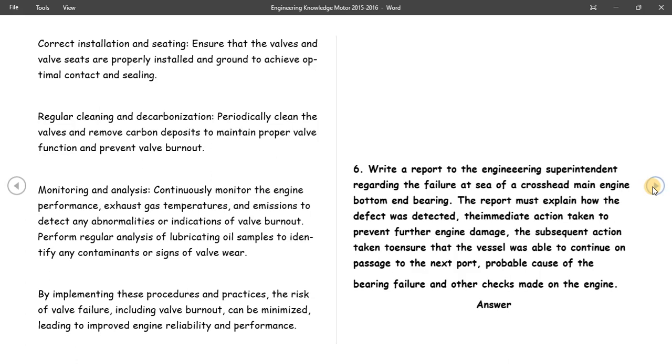So now the next question, which is question 6, we are asked to write a report to the engineering superintendent regarding the failure at sea of a crosshead main engine bottom end bearing. The report must: 1. Explain how the defect was detected, 2. The immediate action taken to prevent further engine damage, 3. The subsequent action taken to ensure that the vessel was able to continue on passage to the next port, and next, the probable cause of the bearing failure and other checks made on the engine.